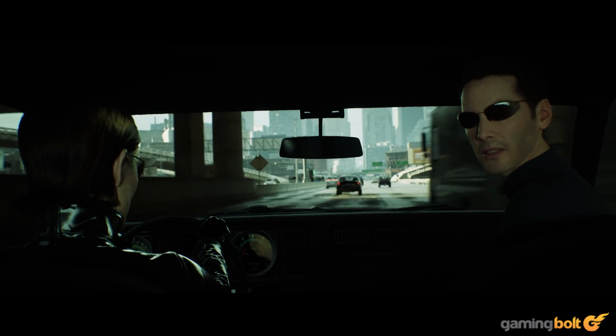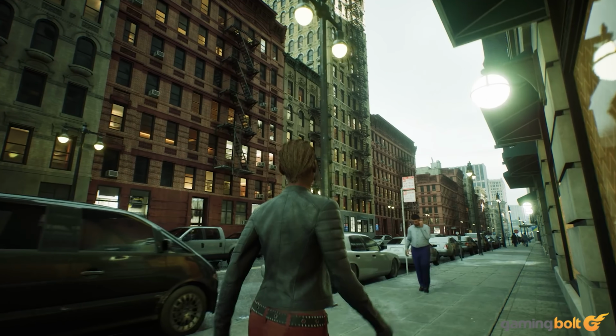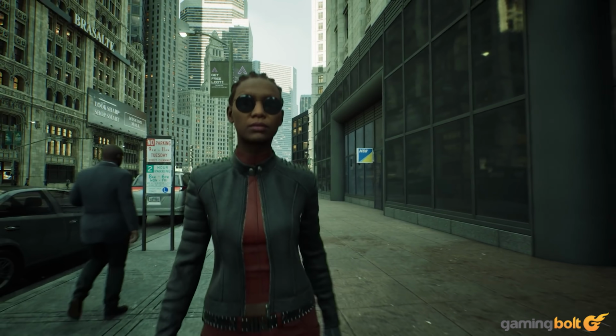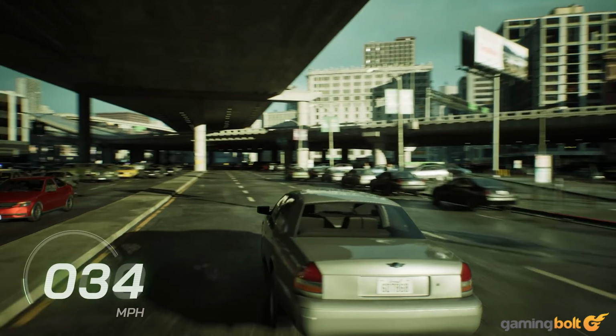The Matrix Awakens makes full use of UE5's feature set, including but not limited to the Lumen lighting system, ray tracing, MetaHuman toolbox, Nanite, and so much more. What's more impressive is the fact that interested fans can download the game for free and enjoy those high-fidelity visuals on current-gen consoles.